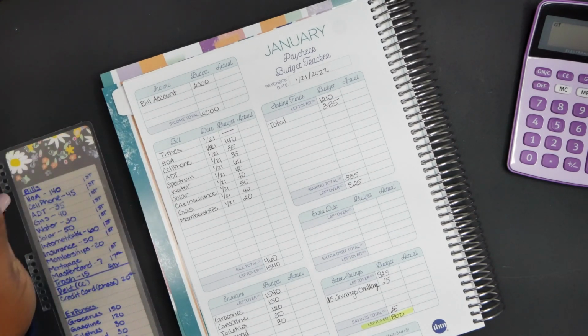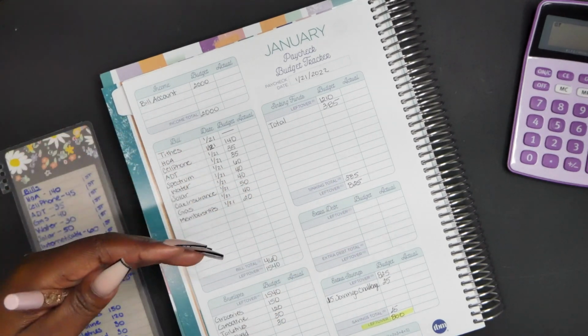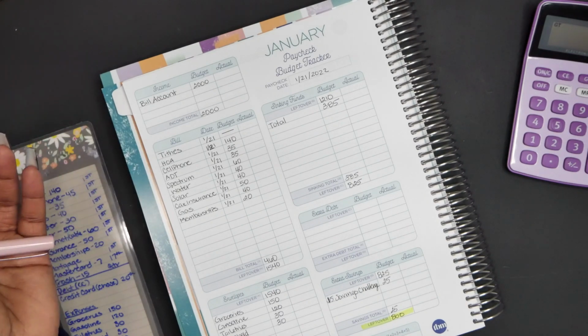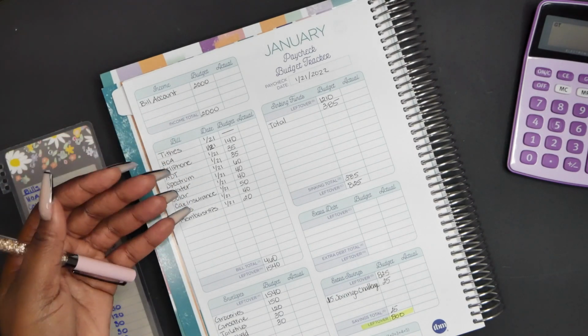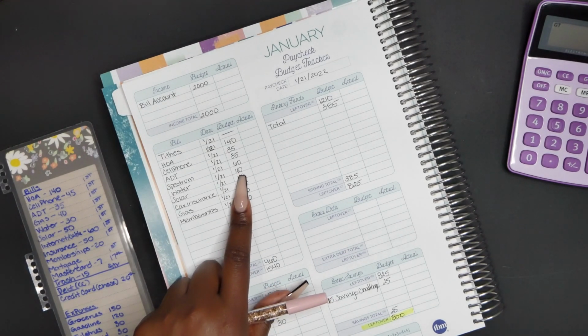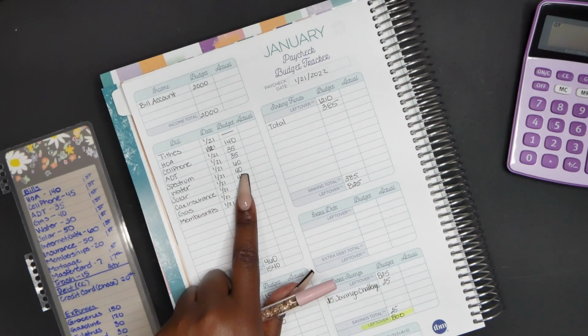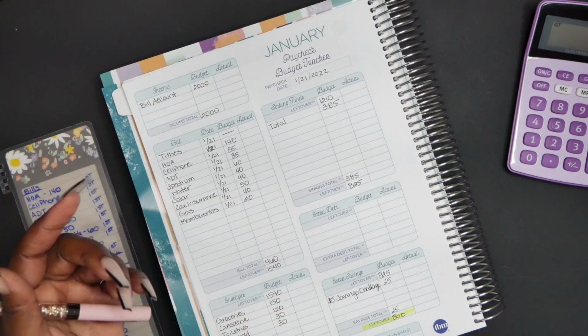And basically, as far as my water bill and my solar bill and my gas bill, what I did was I took a look at my usage in the winter time and I kind of based it off that. I took the highest bill and I based it off of that. And that's how I got the amount of what I need to budget for that every paycheck. Okay. So water, $40. And actually my water is not that much, but it's okay to have a little bit over.